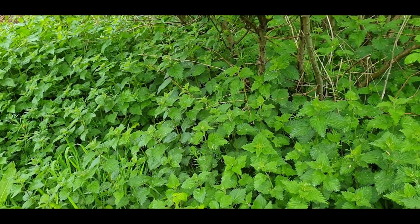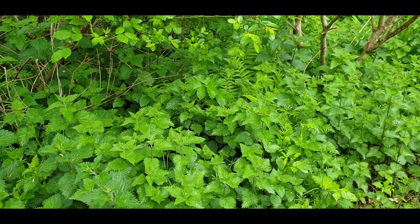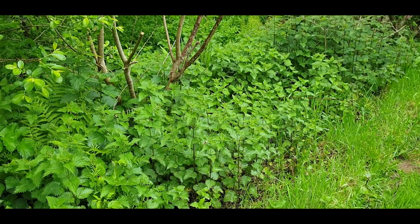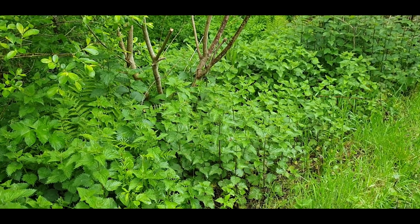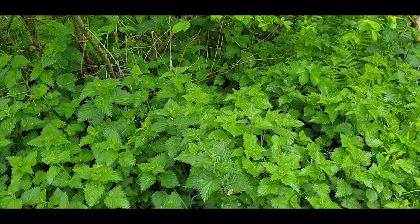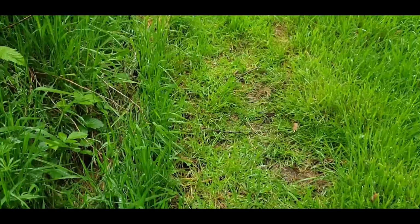This whole great patch is food. All of that is edible. Isn't that crazy? Tastes like spinach, nutritional content similar to spinach. Amazing. Free food, people. Free food.